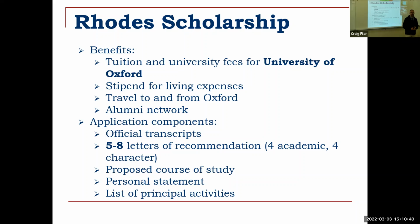This is the one that can be up to 8 letters of recommendation. Here, I like to draw the distinction in that 5 to 8, and this is one we would work out ourselves in our meetings. But you would have a limit of 4 academic references and then 4 character references, and we would talk about the difference between those and who you would want to have serve as an academic reference versus who you would want to have serve as a character reference.